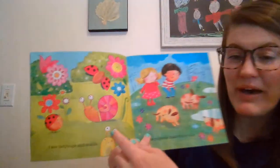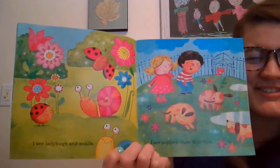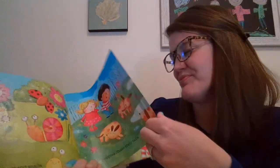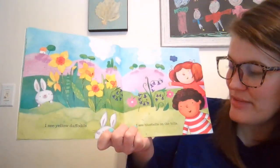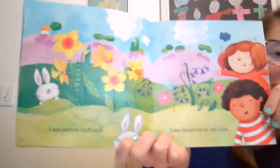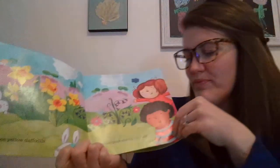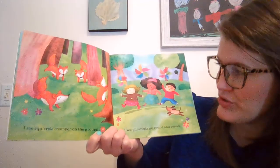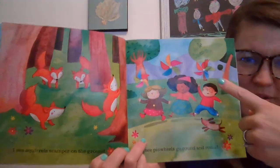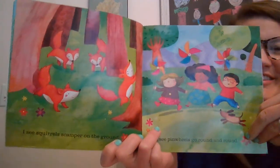I see ladybugs and snails. I see puppies chase their tails. I see yellow daffodils. I see bluebells on the hills. These are different kinds of flowers right here. Daffodils and bluebells. I see squirrels scamper on the ground. I see pinwheels go round and round. So these are pinwheel toys. You hold them here and then the wind makes them spin like this. They're fun.